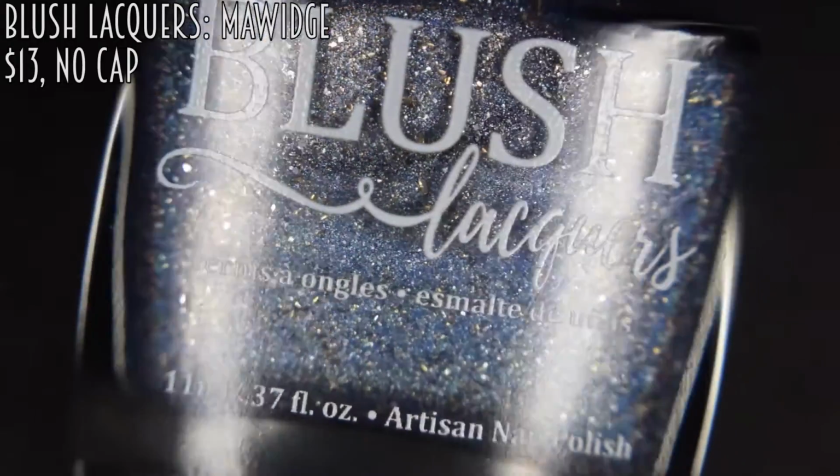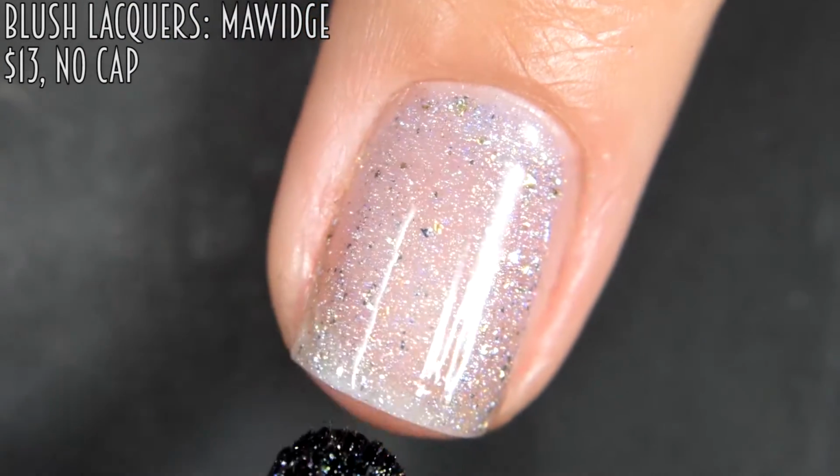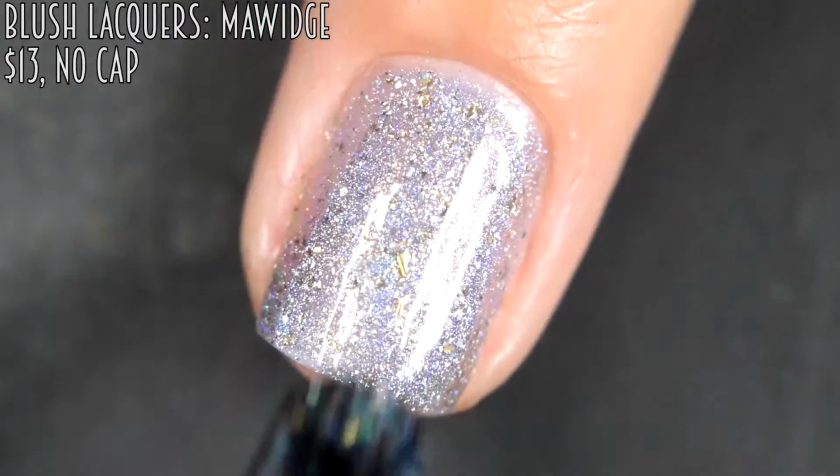Up next from Blush Lacquers, we have Mawidge. This is inspired by The Princess Bride, and it's described as an antique aqua base filled with a flurry of holographic silver and gold flakes. This will be $13 and there is no cap.